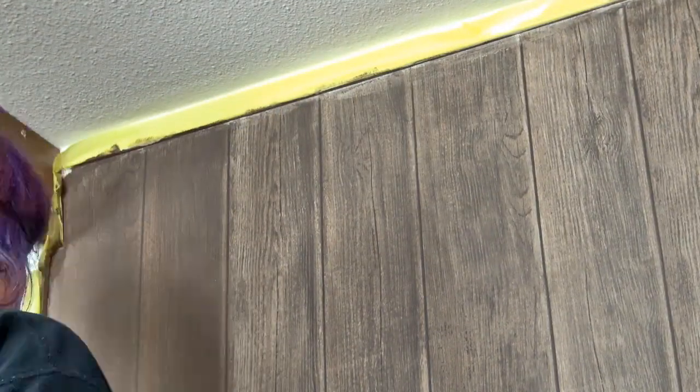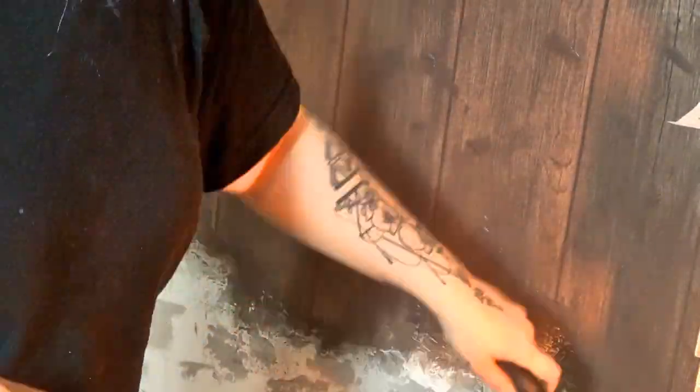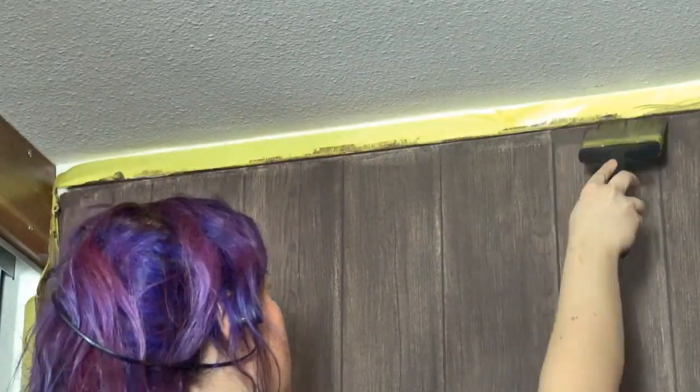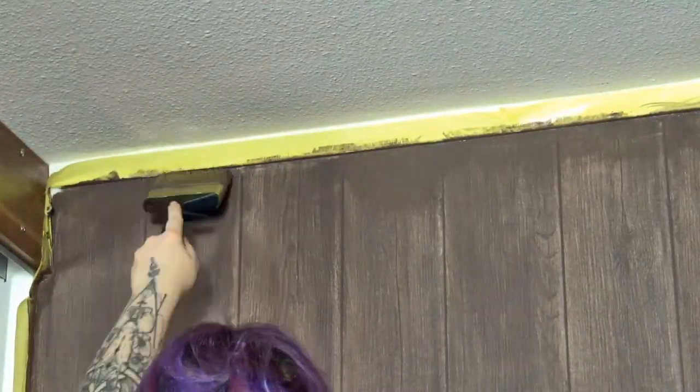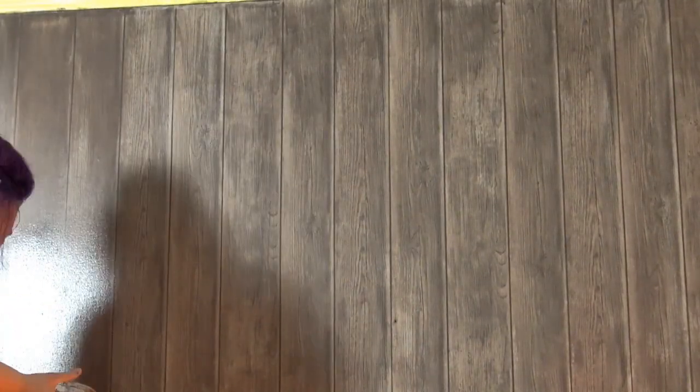And then to start building up a little bit of the effect of some depth and a little bit of a shadow effect, I went over with a thicker consistency of the wall paint around all of the edges and corners, and especially around the edges of the bed frame, just to get the start of a nice shadow effect.